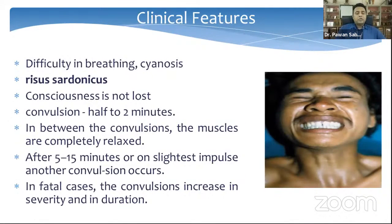Because of the tightening in the chest, there will be difficulty in breathing. Blood-stained froth may be seen at the mouth. The contraction of the muscles of the face causes widening of the mouth, as the angles of the mouth are drawn wide apart, with creases appearing in and around the eyeball. This feature is called risus sardonicus, a monkey-like face. The eyes appear prominent and staring, and the pupils become dilated.